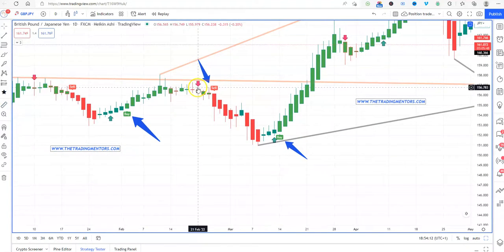Double entry, warning for a sell, sell. Red means sell. And so you would sell once you've got the sell signal. Now this appears on your screen.